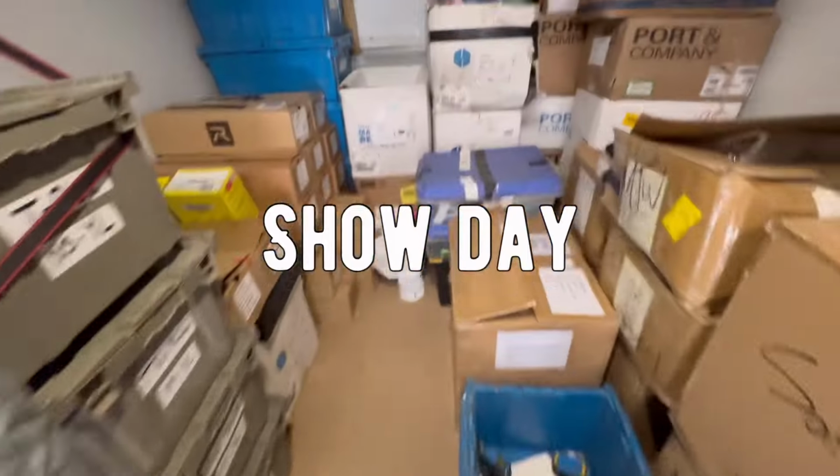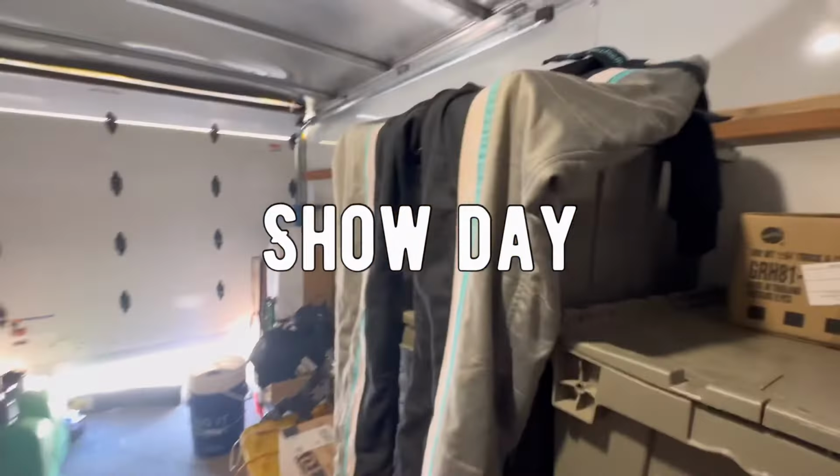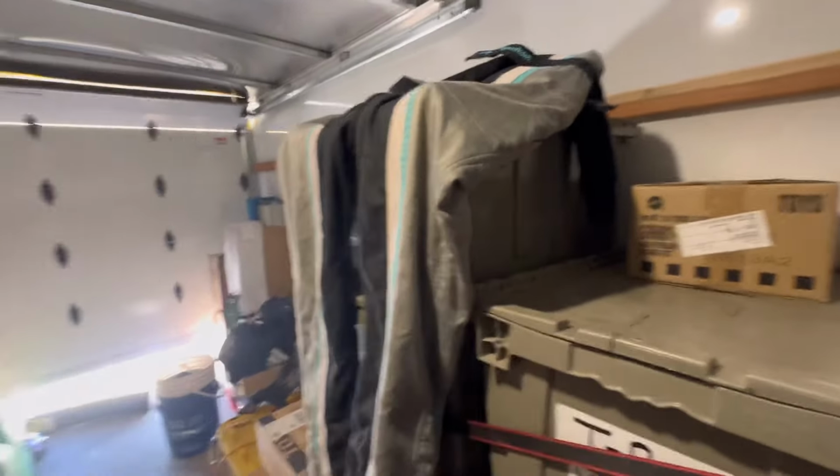All right, guys, we are back in the truck for suit time, AKA pit party time. But not bad. We're 3 weeks out, so we're pretty light on supplies. All right, let's get changed.